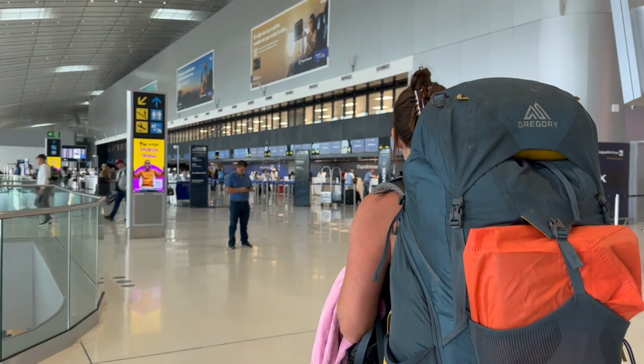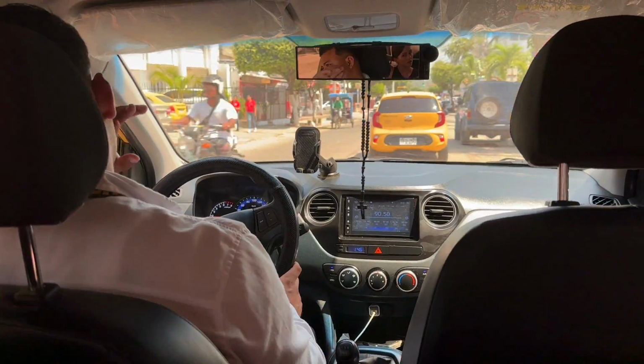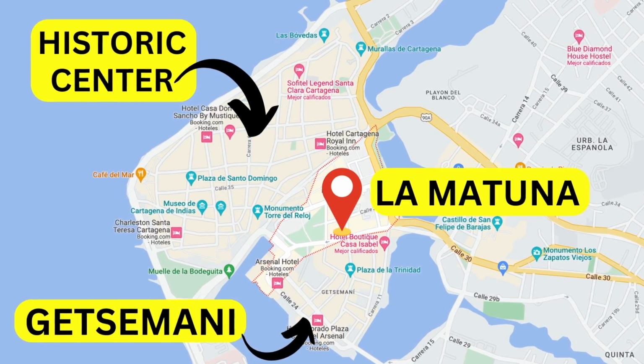First things first, how'd we get here? In Panama City, we boarded a direct flight on Copa Airlines to Cartagena that was an easy 1-hour journey. Once at the airport, we picked up our luggage and got in a taxi to the center of the city to our accommodations. We are staying at a nice little Airbnb here in the La Matuna neighborhood, which is a great location as it's sandwiched between two of the most popular sectors here, the historic city center and Getsemani.